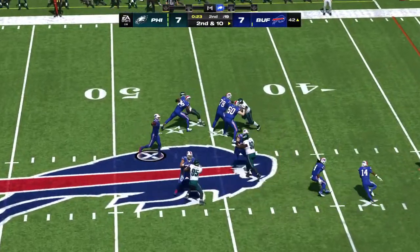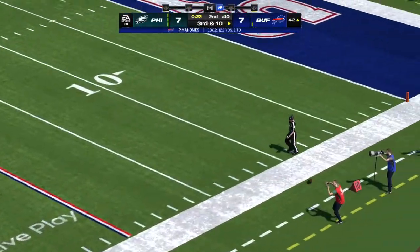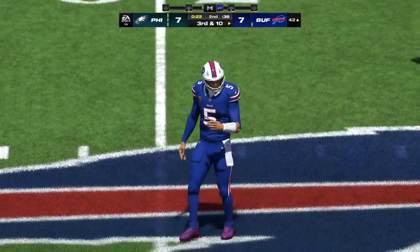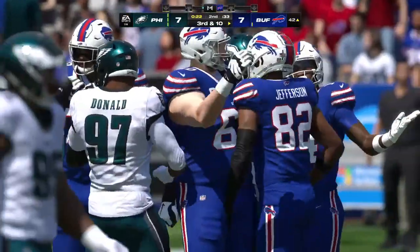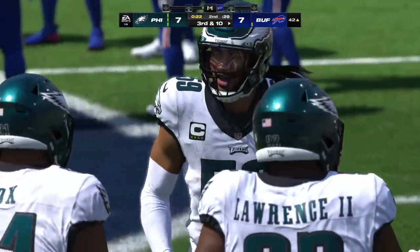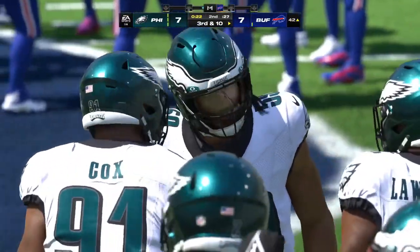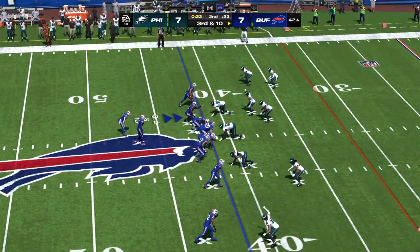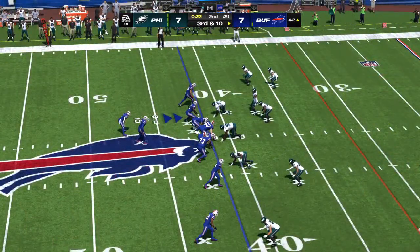Working from the gun, Mahomes. A quick throw there is incomplete. Not sure what happened out there, but it looked like the timing was a little off on that throw. Well, you know I'm a defender, so what am I going to say? Great defense. Darn right. They did something to disrupt that timing. So back-to-back incompletions, and that has them staring at a 3rd and 10.